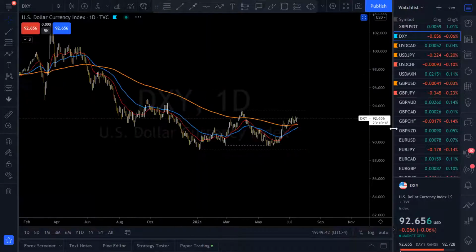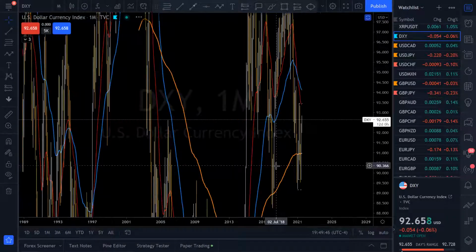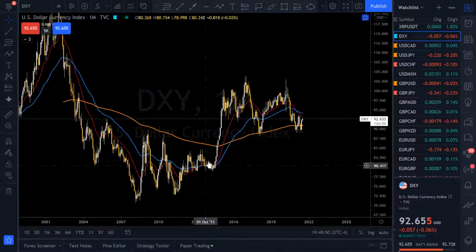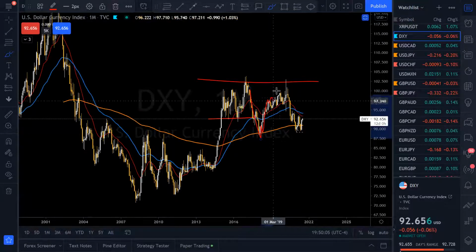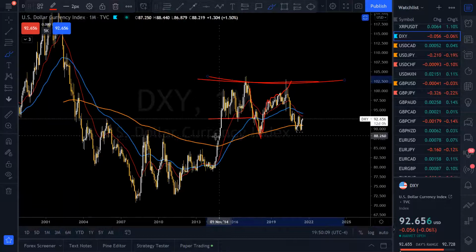Here's what I mean. If we look on the monthly, you can see that we had this very strong bullish impulse. Price stayed up here and chopped up, stayed in this range, pushed down, went lower, then came right back up into the range, to the top of this trading range. So this is the range that we have right now.